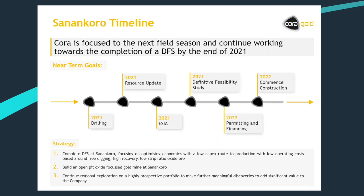As I mentioned then, on the back of hopefully a nice resource update, we'll be shifting our focus into feasibility study work before permitting and financing, and then hopefully into construction. So a really exciting 12 months ahead for us, and then hopefully on and on from there, with plenty of news flow to come as we deliver on that timeline.